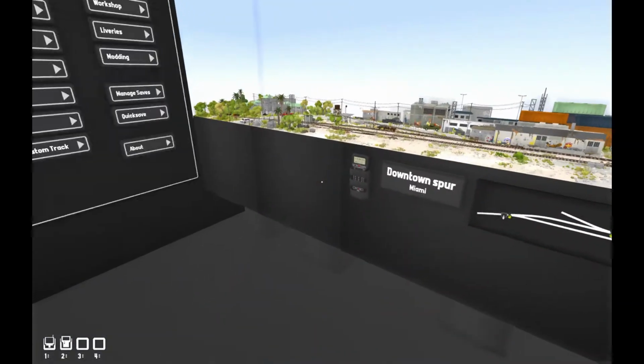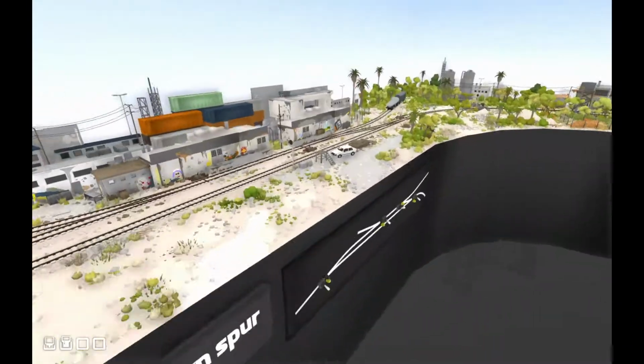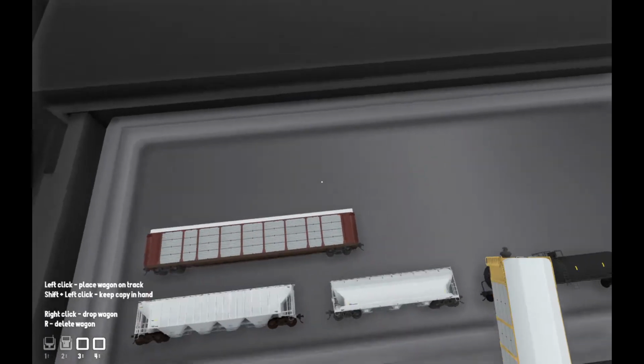So as you can see, we are on the Miami shelf map. I believe that's what it's called. And so, yeah, first we'll check out the auto rack.